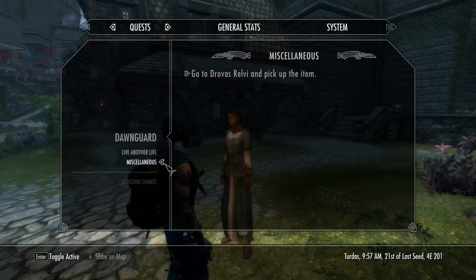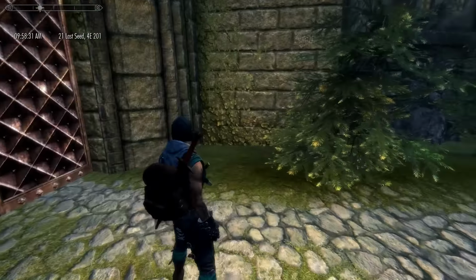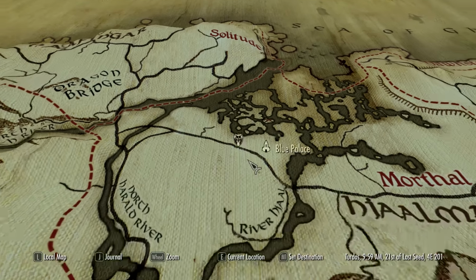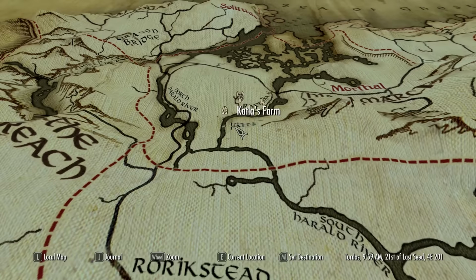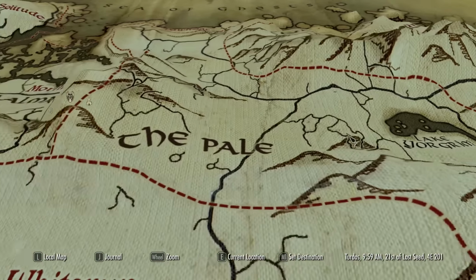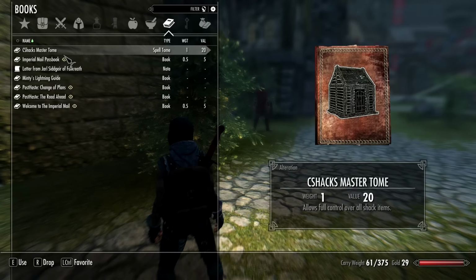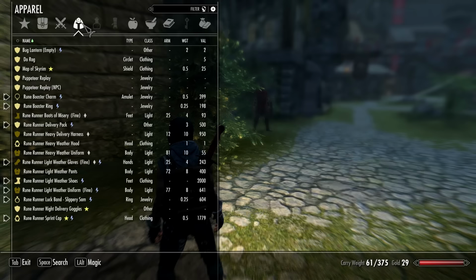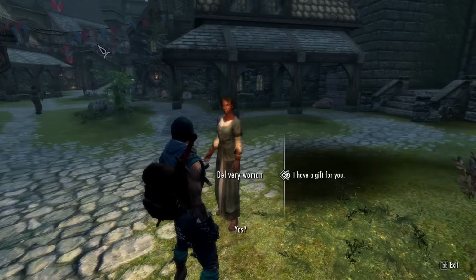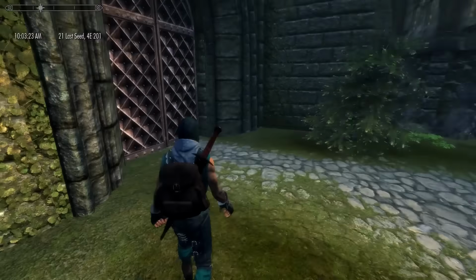Dravos Relvi. Huh. Alright, I gotta figure this one out too. Alright, well, let's consult our map here. Dravos Relvi. Is there anything on here? That's not gonna help us. Maybe our package will say. Where's Dravos Relvi? How do I know? How do I know who he is? All right, then. Okay, well, we'll just make do and whatnot.